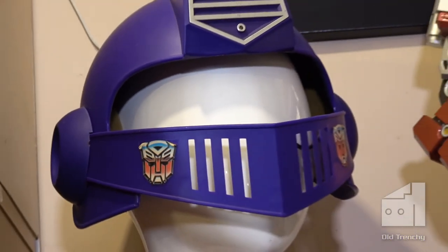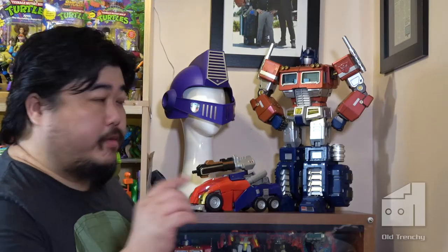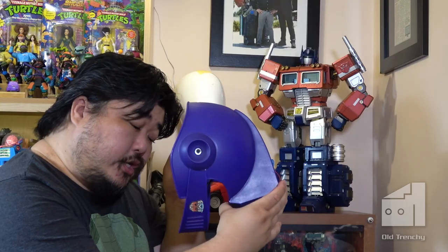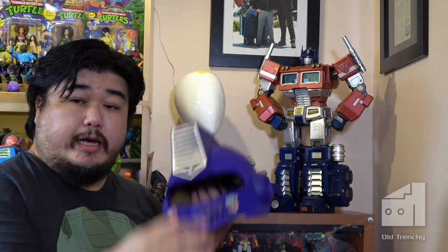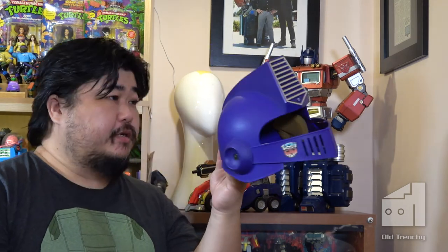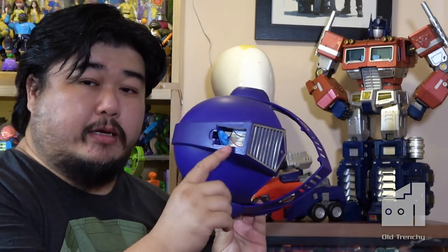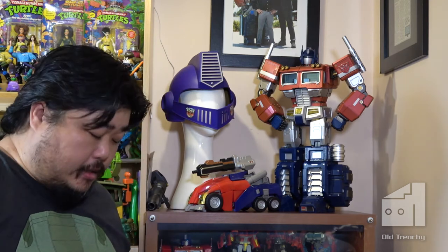acquisitions is this voice changer helmet. Vintage voice changer helmet from... Give me a second. I really should check these things beforehand. This is from 1984. And I gotta admit, I never knew this existed until I spotted it on eBay. And it still works. It's only missing the battery cover here. I have an affinity for headwear, masks, and helmets of various sorts. And when I spotted that going for as low as it was, I leapt on it.